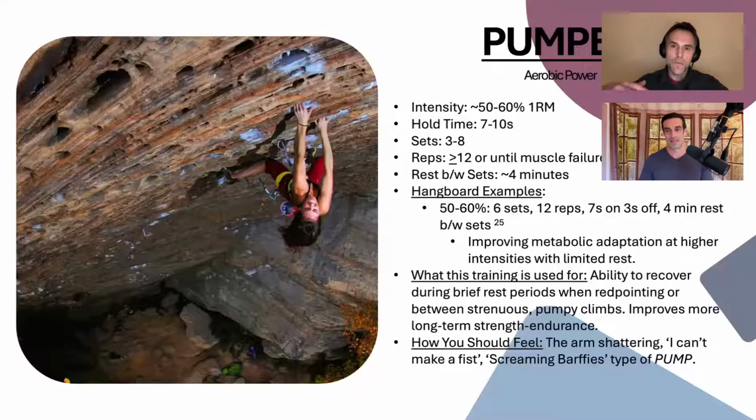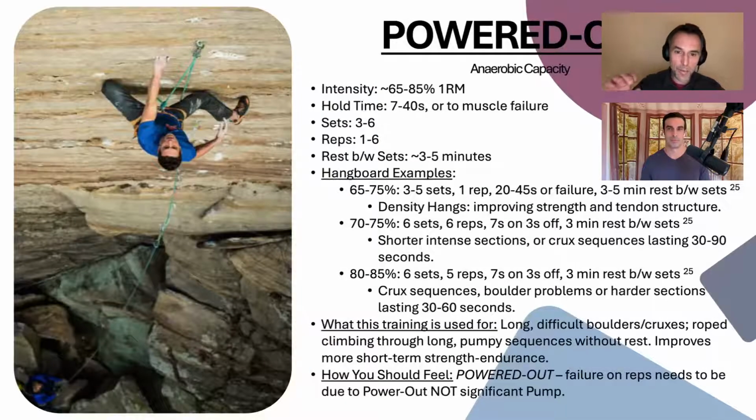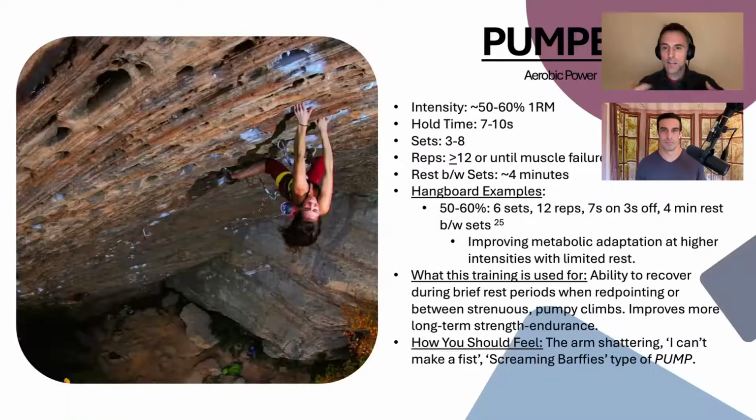So with this one specifically, it's the ability to recover during brief rest periods when you're redpointing or between strenuous pumpy climbs. It improves your more long-term strength endurance. Where the one before, powered out, improves more of your short-term strength endurance. So this is maybe a little more geared towards boulders or people doing really hard but short sport climbs. And this is something we're going to get into later, where you're doing a needs analysis. What do I need as a climber? Do I need to do all of this? We'll get into that in a little bit.